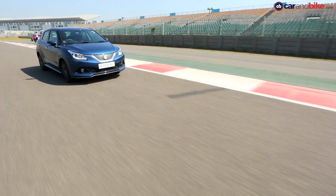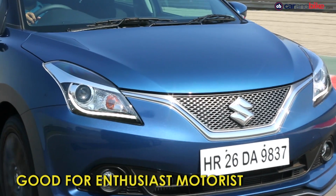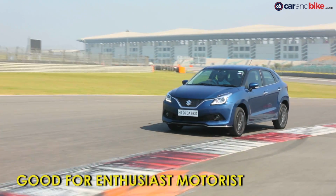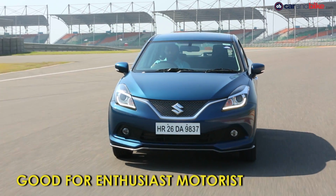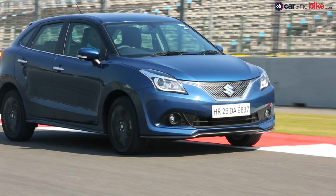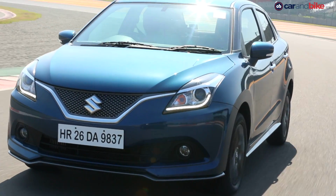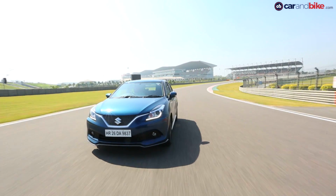There are definitely a few things extra that Maruti could have added to sweeten the package, but in its current form, the Baleno RS still makes a lot of sense to the enthusiast motorist. That said, driving it on the racetrack is one thing, and out on the road is a whole different ballgame. So stay tuned for a more detailed look on how it performs under real-life conditions very soon.